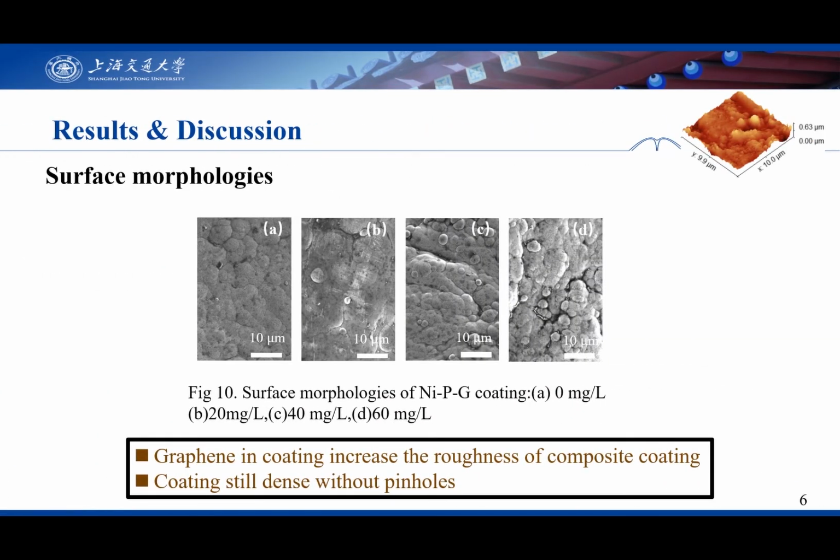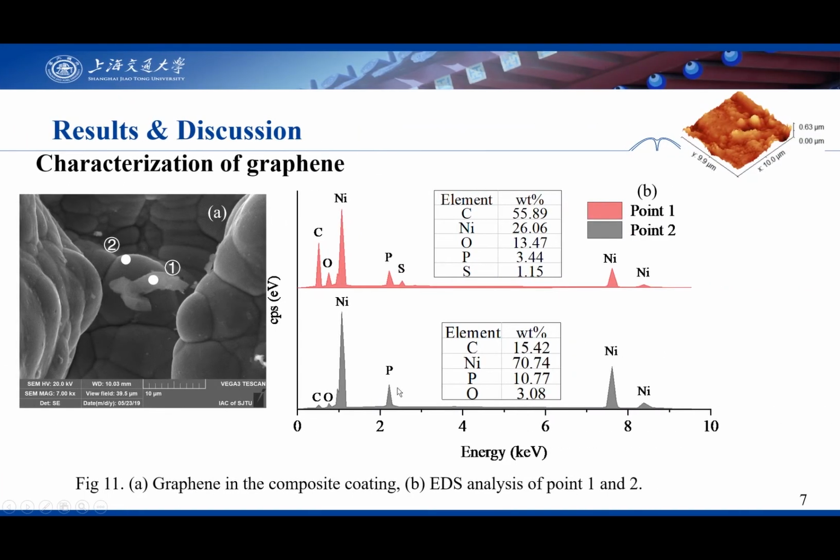For the surface morphology, these 4 pictures are fabricated in 0, 20, 40, and 60 microgram per liter graphene baths. From these 4 pictures, we can see that as the graphene concentration increases, the roughness increases at the same time. So the graphene in the coating can increase the roughness of the composite coating, but the coating is still dense without pinholes.